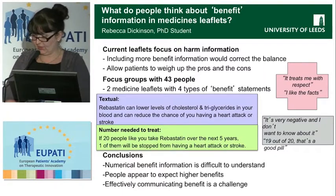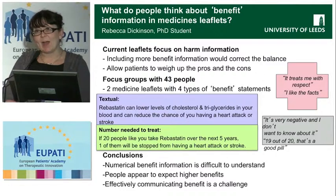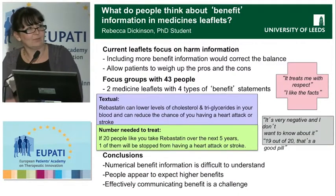But more research is required to ensure a consistent approach in presenting benefit information to better inform patients about their medicines without creating unease. And those facilitating the involvement of patients in medicines development need awareness about how the presentation of benefit information in written medicines information might impact upon a patient's satisfaction and understanding of their medicines. Thank you.